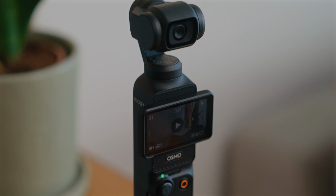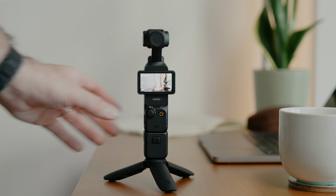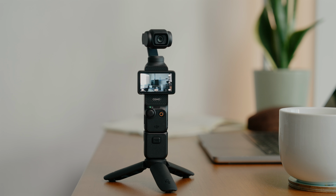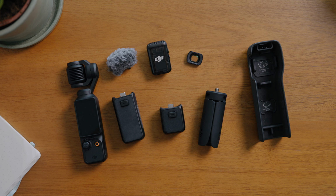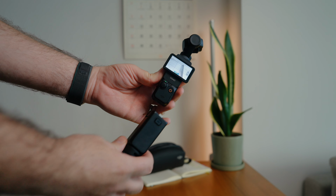Luckily, I have 2 of these because I love this camera so much that my wife and I both got one, and that is the DJI Osmo Pocket 3. If you're looking for a camera that does it all, including YouTube videos like this, then this is probably the best camera you can get. We both have the creator combo, it's called.